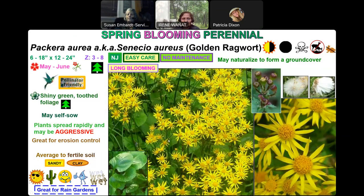Here's another one that I love because it loves my wet areas. This is Packera, used to be Senecio, and it's called Golden Ragwort. Part shade, it can be in the sun too. It can be in full shade. Look at all these beautiful attributes. So you can have it in a rain garden, and it's evergreen. These leaves are evergreen, and look at the buds, really nice. And these flowers are beautiful.